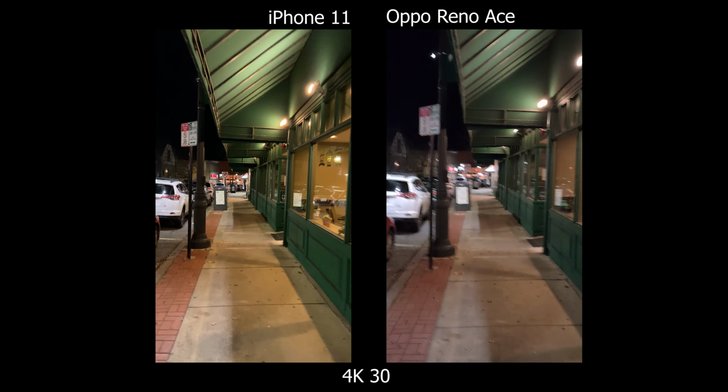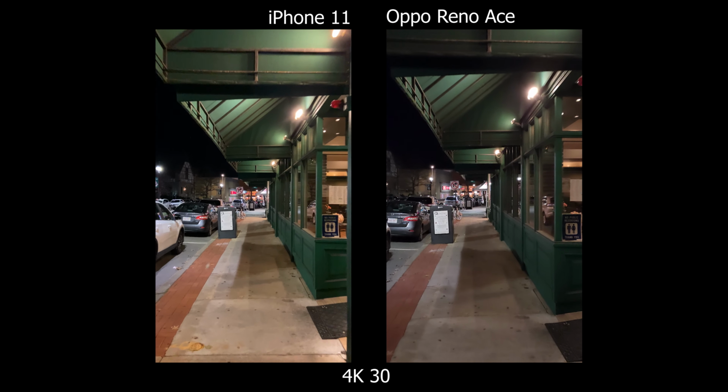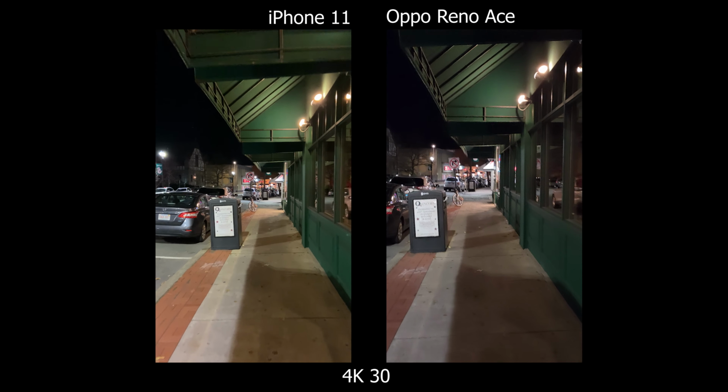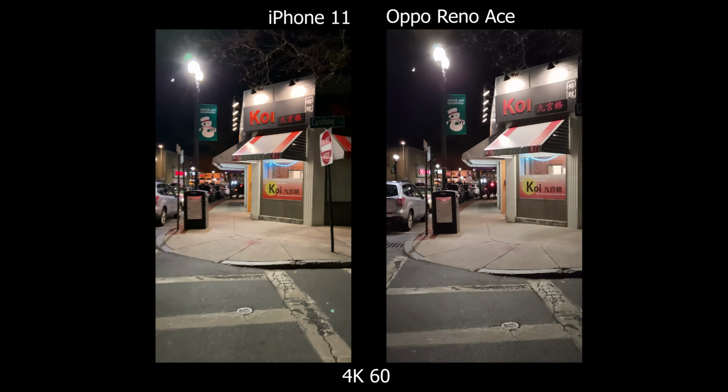Now for low light, the first thing I see is the micro jitters on the Oppo Reno Ace. And that's the biggest con I see on a lot of Android phones. So for nighttime videography, I always lean to grab the iPhone just because of this example. But for HDR, I would say the iPhone does a bit better.